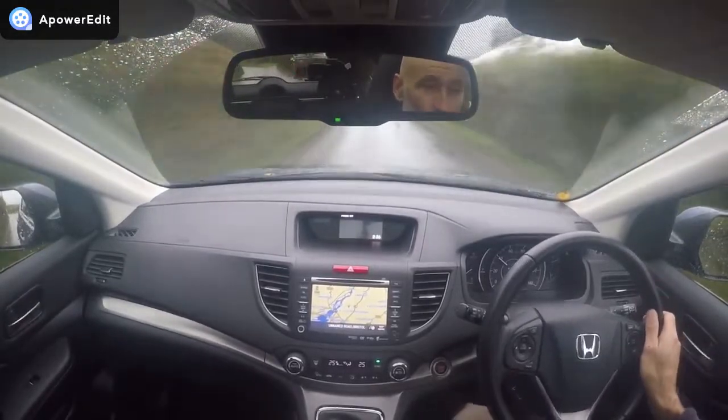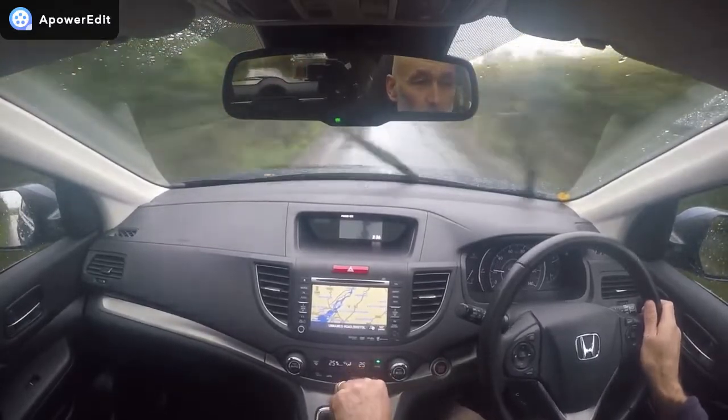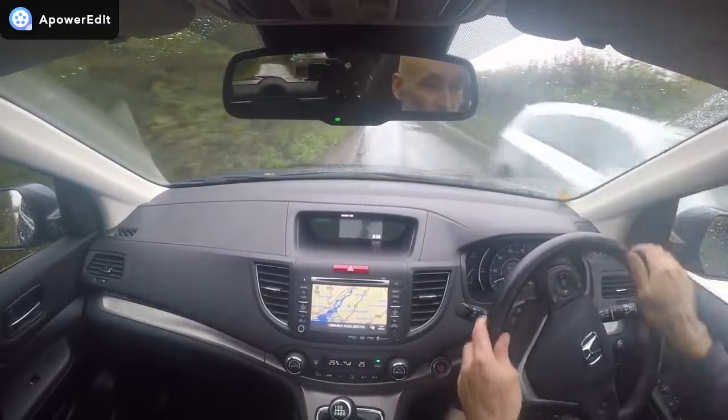Engine then feeds through clutch into gearbox. Clutch on the car absolutely spot on, bite points where it should be. It's nice and smooth and positive in the pedal travel as well.